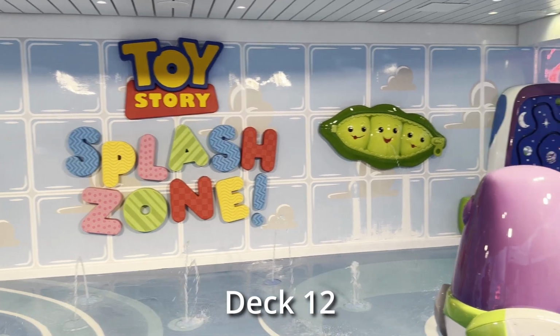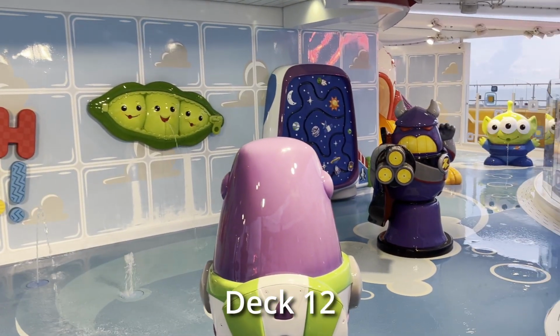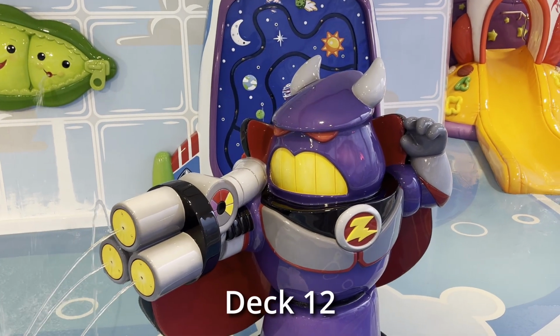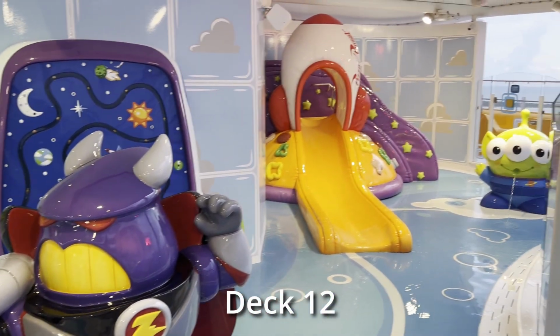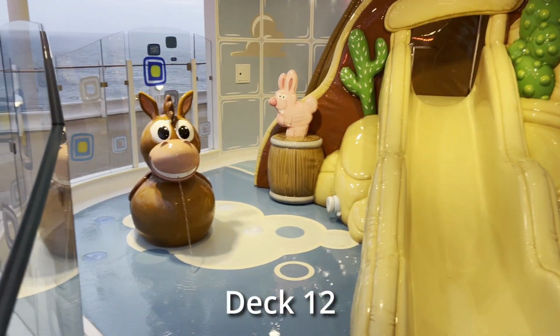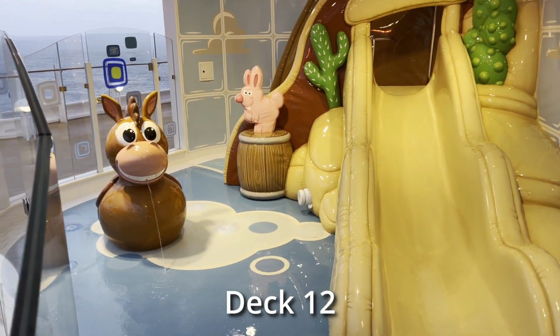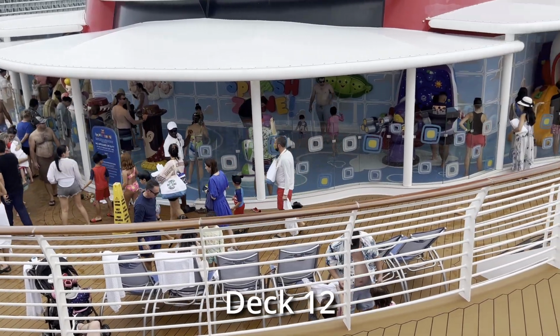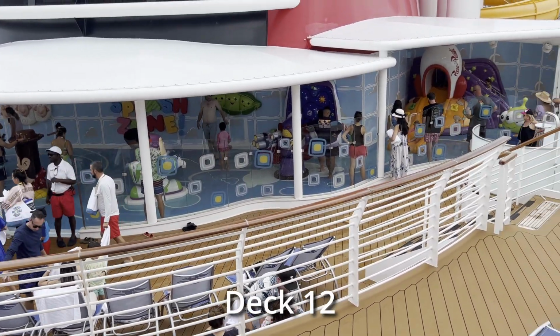On Deck 12 midship, you'll find the Toy Story Splash Zone. This large splash area is a big hit with the smaller kids. This early morning shot shows it with no kids before it opens. But once it opens, this area becomes really popular with the kids and parents alike.